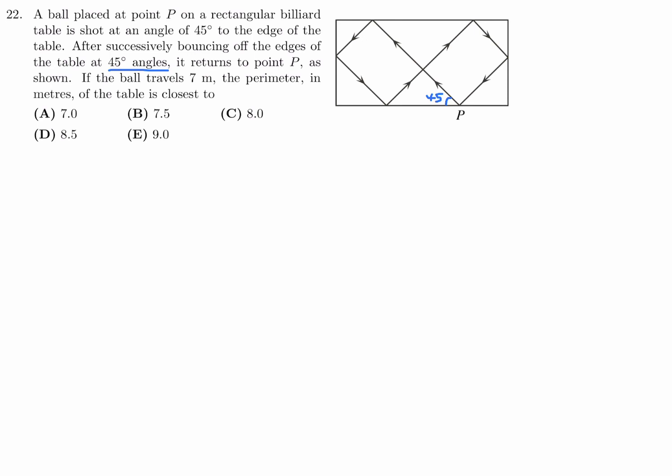Now, the fact that this is 45 is very helpful, because that means that this side is the same as that side, because that's an isosceles triangle. So what I'm going to do is label that x. And based on the symmetry, this is also x. Those are essentially just rectangles. Now this distance from here to here I don't know, so I'll call that y, and therefore that's y, this is y, and that's y.